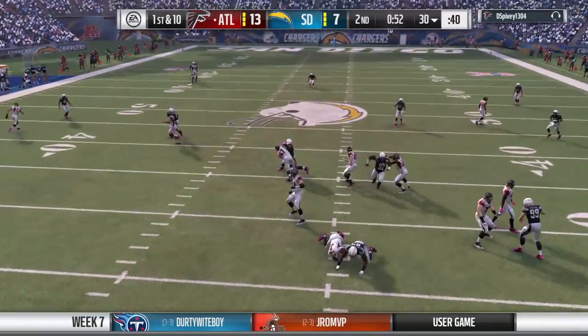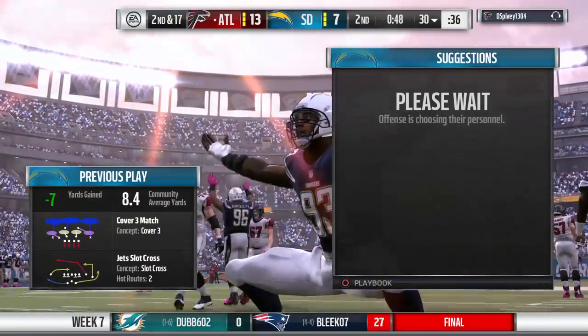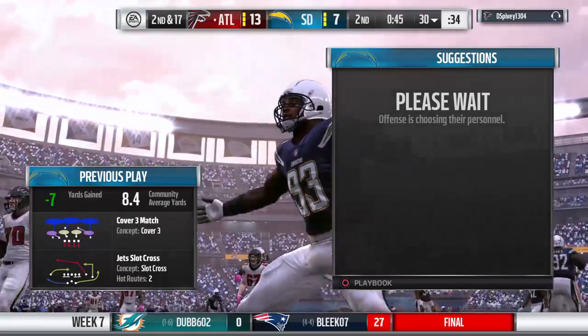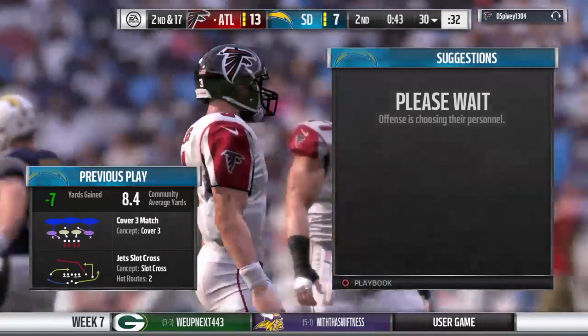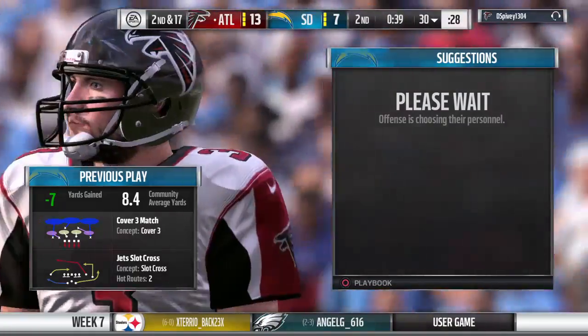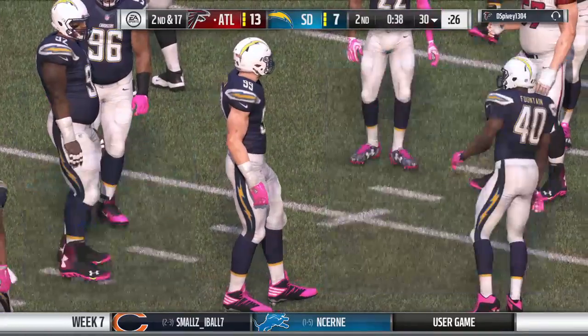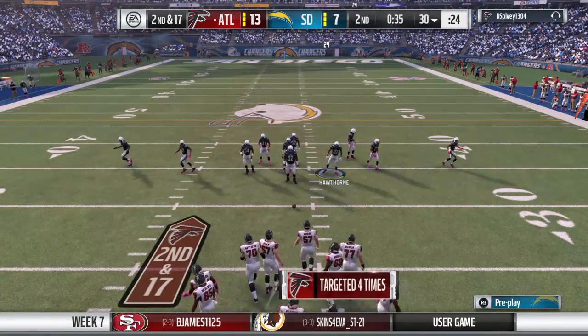And no escaping this time as he'll go down. They got him for a sack. It'll be a loss of 7 on the sack, and it brings up 2nd. And plays like that really hurt play calling. They had a really nice gain on the previous play, but gave about half the yardage back on the sack. Excellent pressure up front. Nowhere to go with the football. Down he goes.